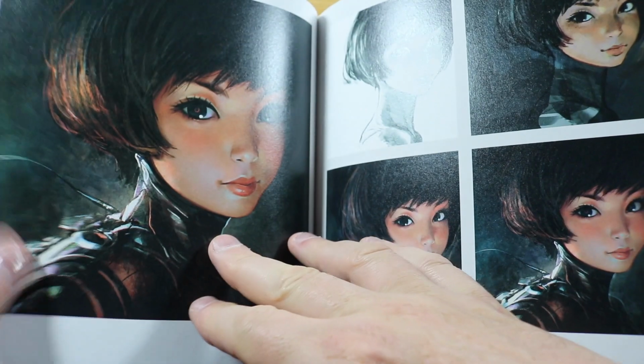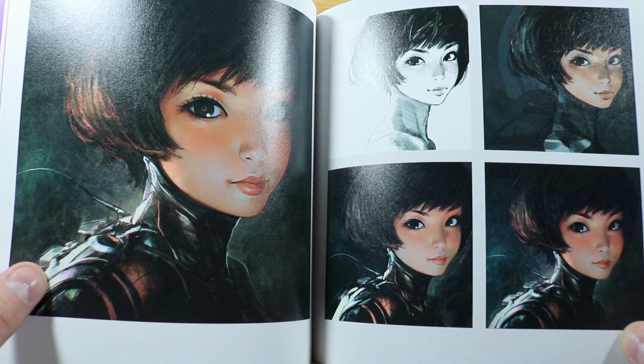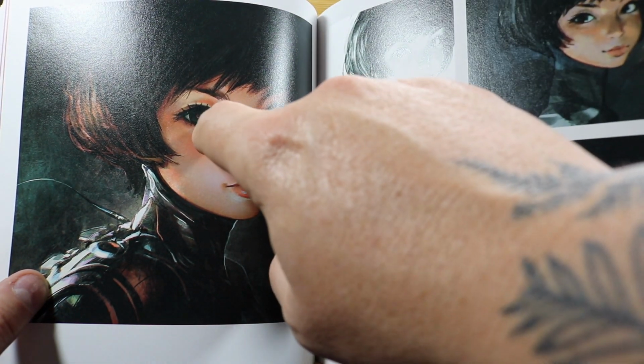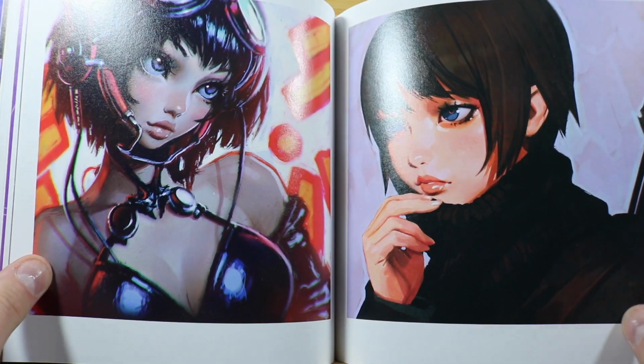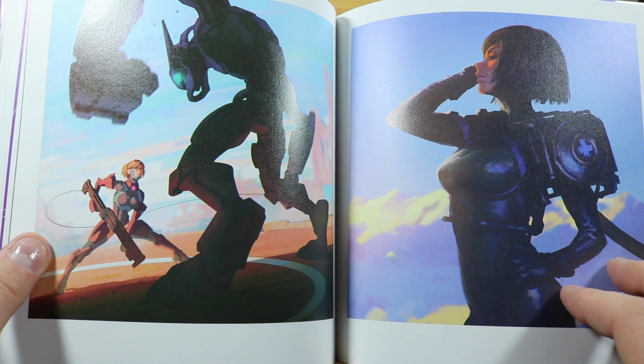I don't think he's as amazing with dark stuff, but it's very good. Look at that red in that eye. Perfect. Yeah, this section is okay. It's not my favourite section of the book.